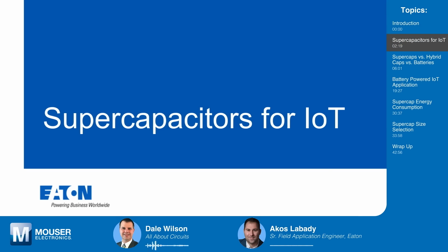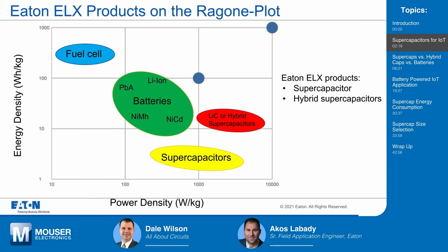Excellent. Well, let's dive into our discussion today about supercapacitors. When it comes to powering devices, especially off the grid, we obviously need some energy storage units, which are normally categorized in terms of energy density and power density. So that's what the Ragone plot is talking about.